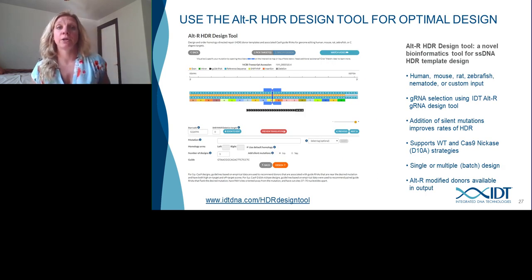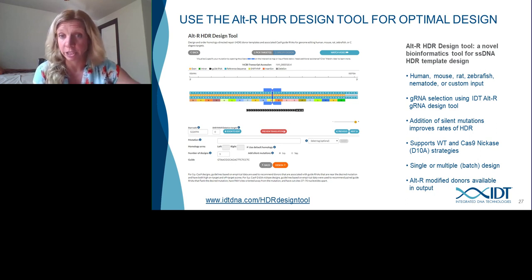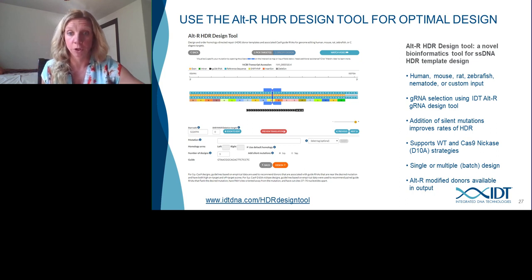And so, as I mentioned, that's all included in this HDR design tool, which was a lot of work between our bioinformatics team and our wet bench scientists to develop. It's a novel bioinformatics tool for single-stranded HDR template design that also interfaces with our guide RNA selection tool. So you're able to indicate where you want to make a correction, and this will add in silent mutations if that's what you choose. This is supported with wild type Cas9 as well as a nickase, and can then be ordered with our ALTAR modified donor oligos that also are modified to further boost activity.